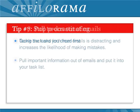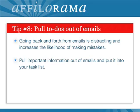Tip number 8. Pull to-dos out of emails and add them to your task list. Going back and forth from the original email to check up on what you need to do can waste valuable minutes and increase the likelihood that you'll overlook something critical. Make sure you immediately add tasks from emails to your time management software.